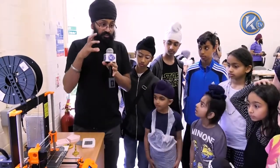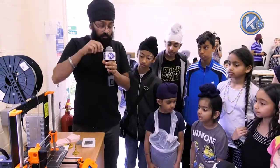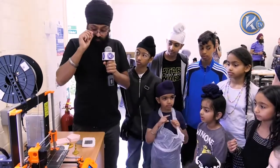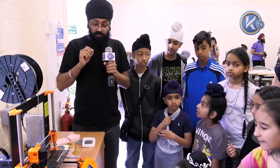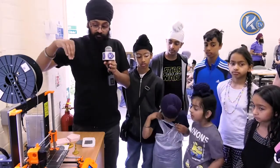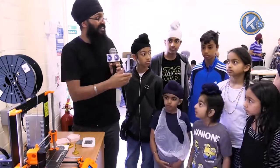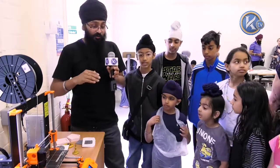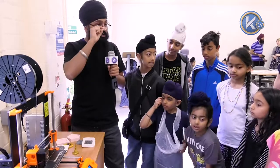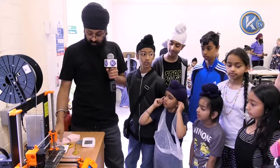What it does is it melts the plastic, pushes it through a very thin tube, and when it comes out the other side, it's very, very thin, 0.2 millimeters. Then it's slowly laying it down like this, yeah? Yeah, I was going to say, it's just like making a cake. The way you make a cake, you make it in layers. It's the same with this, layer by layer, but these are very, very thin layers, okay?